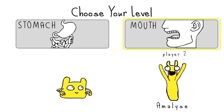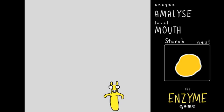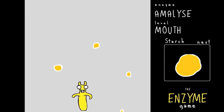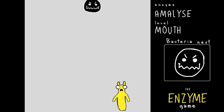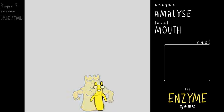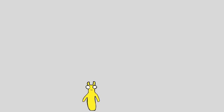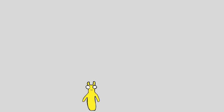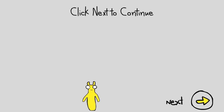In your mouth, there is amylase, which breaks down starch. In your cells alone are hundreds of enzymes that control your cell activity and defend them from invasions by microbes like bacteria and viruses. Though enzymes can appear very different, they all share a few characteristics in common. Let's now take a look at what these are.